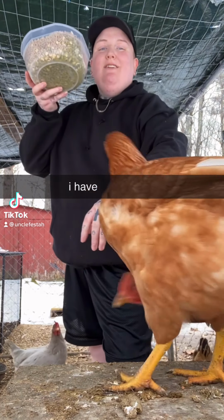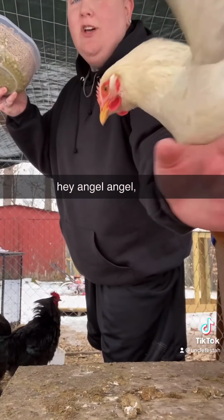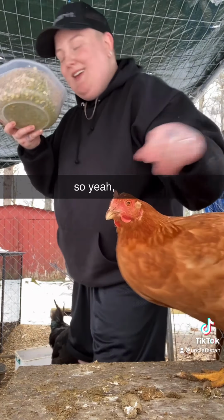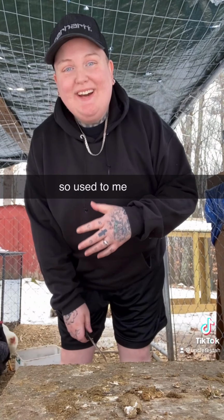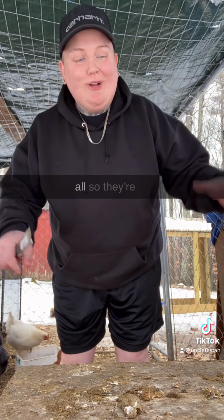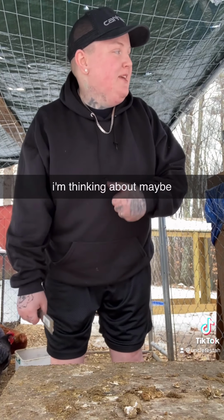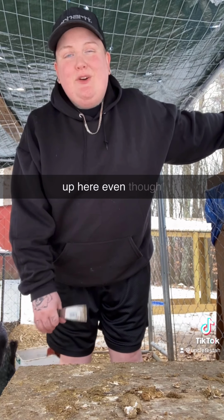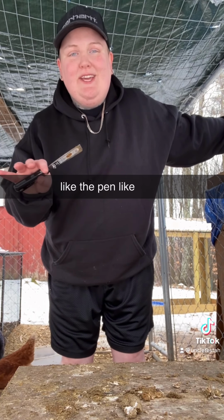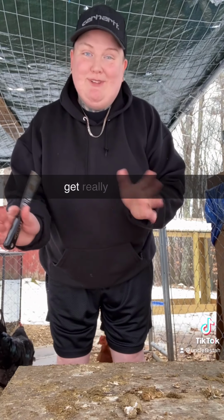So for today, I have flock raiser, I have peas, hay, I have oats. They are very excited. Hey, Angel. So I'm gonna give it to them. They're so used to me coming to the roosting area now and setting my phone and then saying what I'm gonna feed them. So they're all huddling right here now, so it's harder to record. So I'll have to think of another angle. I'm thinking about maybe putting it up here, even though you can kind of see the chain links or whatever. At least you can see me feeding them, because I still want everybody to get that experience, but I know they get really excited.